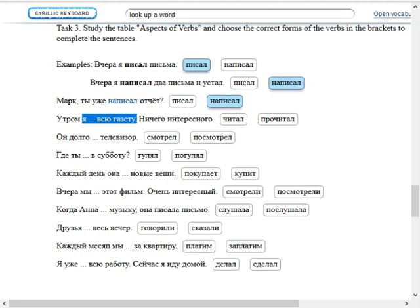I think he would say, I finished reading the newspaper. It sounds like he's not saying, I was reading the newspaper, but he says всю газету, the entire newspaper. So I guess he's saying he finished reading the entire newspaper. This should then be perfective, right?